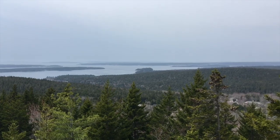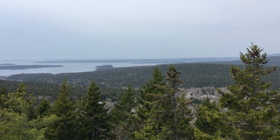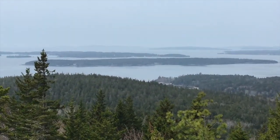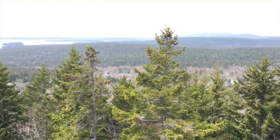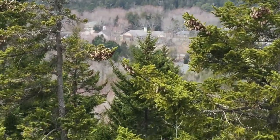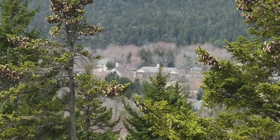Beautiful vistas up here. This is facing west. You can see the islands offshore. I guess that's actually Great Cranberry and Little Cranberry. And then some mountains over there. There's this weird building down there. I don't know if I can get a video of it. Kind of looks like an old schoolhouse. Maybe an insane asylum.